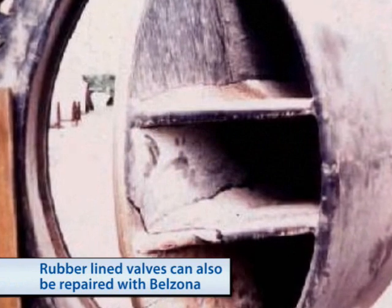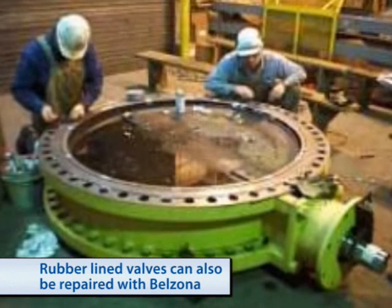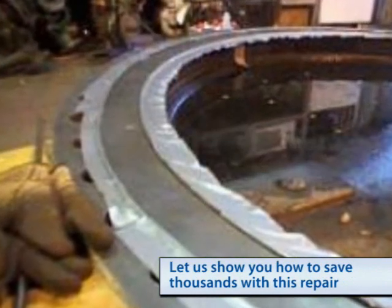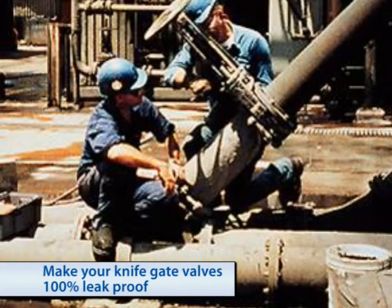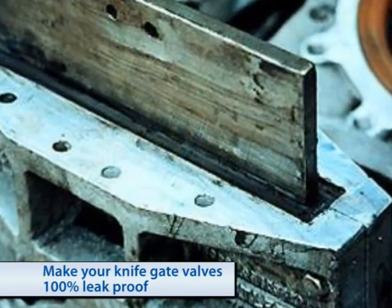Are your current methods preventing erosion corrosion? Conventional paint provides little protection, and cathodic protection, when left unmonitored, doesn't work either. Our proven solutions drastically reduce the workload of valve maintenance, as a valve coated and protected with Belzona will no longer corrode.